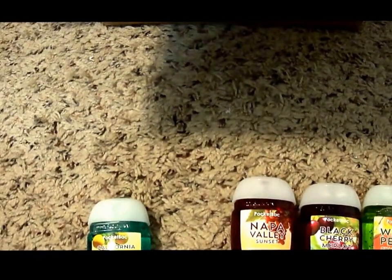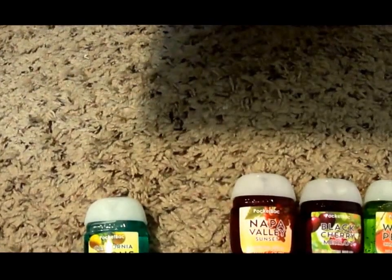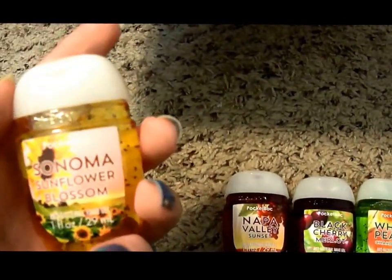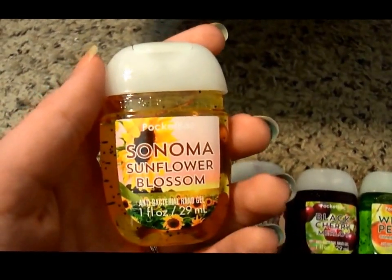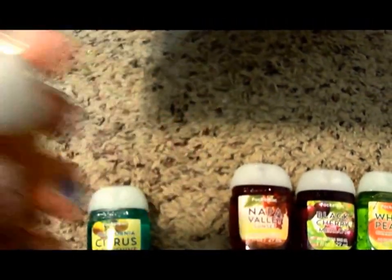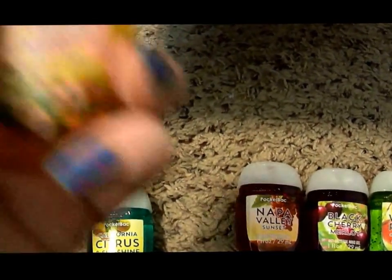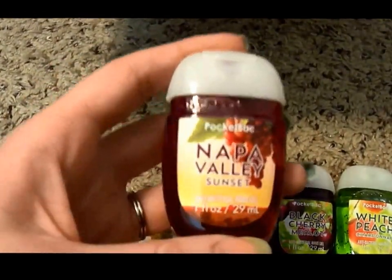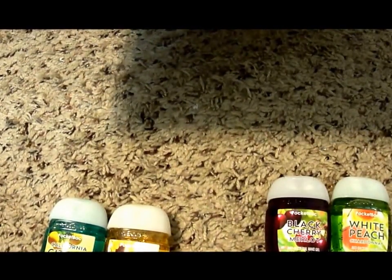What does this one smell like? I don't know. It's hard to explain. It smells kind of soapy, but in a good way. Kind of sunny and happy. Floral, obviously, because sunflower. I don't know. It has a really good smell though. It's hard to explain. Okay, Napa Valley Sunset, I'm assuming maybe grapey or something.